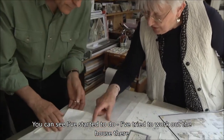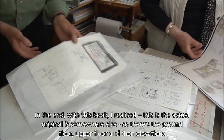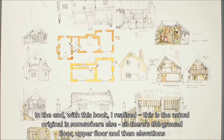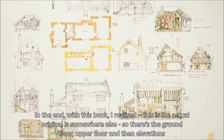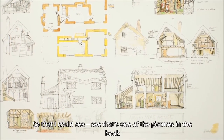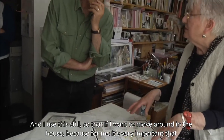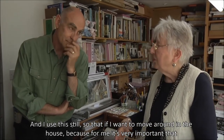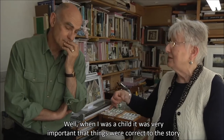I've started to work out the house there. In the end, with this book, I realised this is the actual original. So there's the ground floor, upper floor, and then elevations, so that I could see. And see, that's one of the pictures in the book. And I use this still, so that if I want to move around in the house, because for me it's very important. When I was a child, it was very important that things were correct to the story.